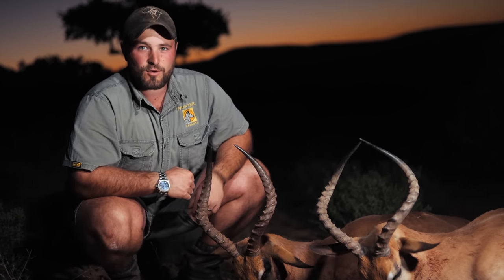This ram is past breeding age, so put him on the grill.